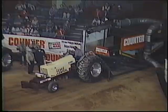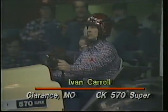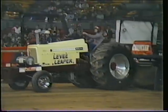We're about halfway through the 5,000-pound super stock class, and Tom Urmson has set the pace now with a full pull. Here comes Ivan Carroll from Clarence, Missouri. Another alcohol burner. This will bring back some memories for the farmers that are watching this program. The Cockshutt 570 was a very popular tractor where the rear ends were used in modified pulling.